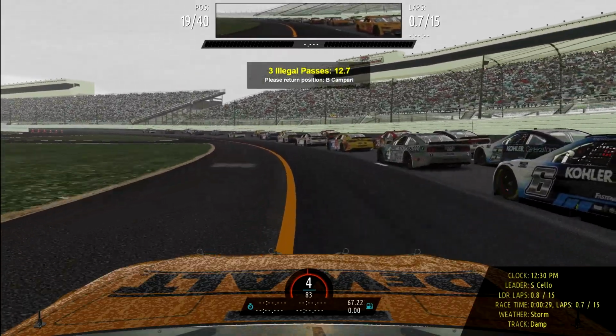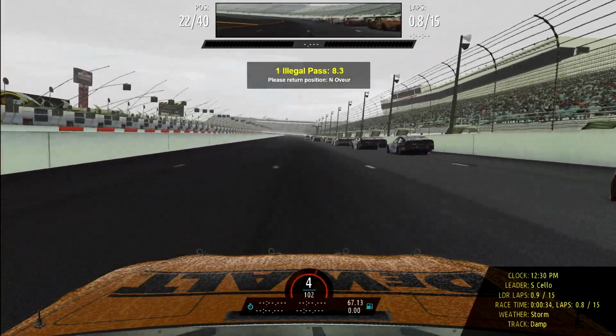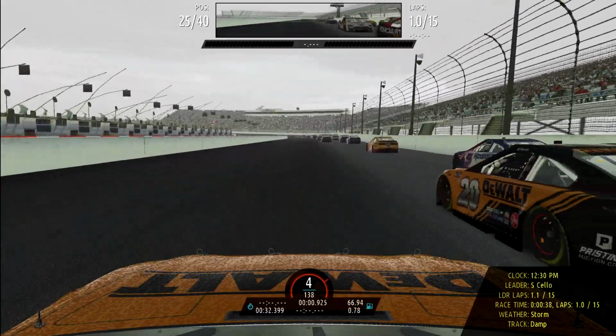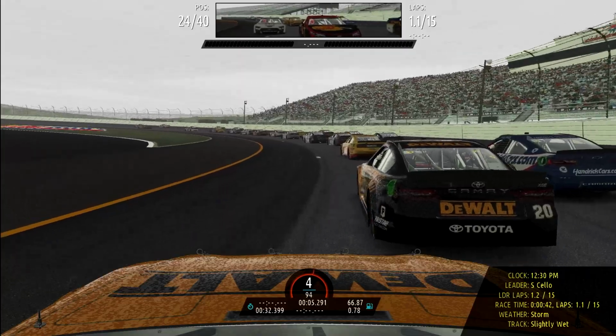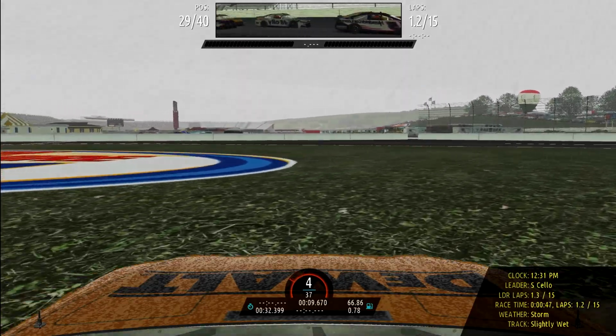And are you kidding me? 3 illegal passes on that one? That is not right at all. We got to let some cars go here. I don't know where the other one is. There it is. We got to let it calculate, and there we go. We move on. And track so far feels pretty good, actually. I mean, literally as I say that.